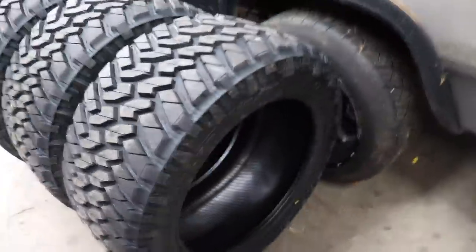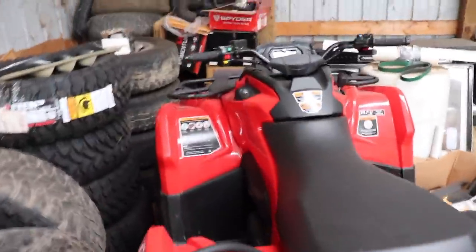Here are the tires. They are just huge. Just massive tires. And I get a lot of people that ask about the ATV. Do you still have it?